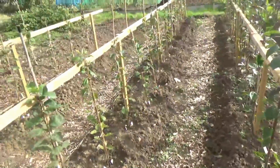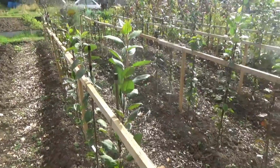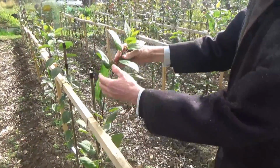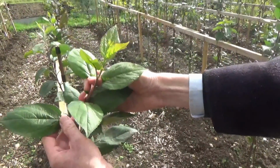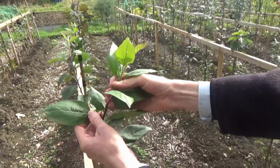So I'll be taking cuttings off these in February for grafting and early fruiting. And some of them have got really good looking leaves. Look at this. This is a seedling from this year. It's about 4 feet high. Wow. And remember that was a pip, just after Christmas.